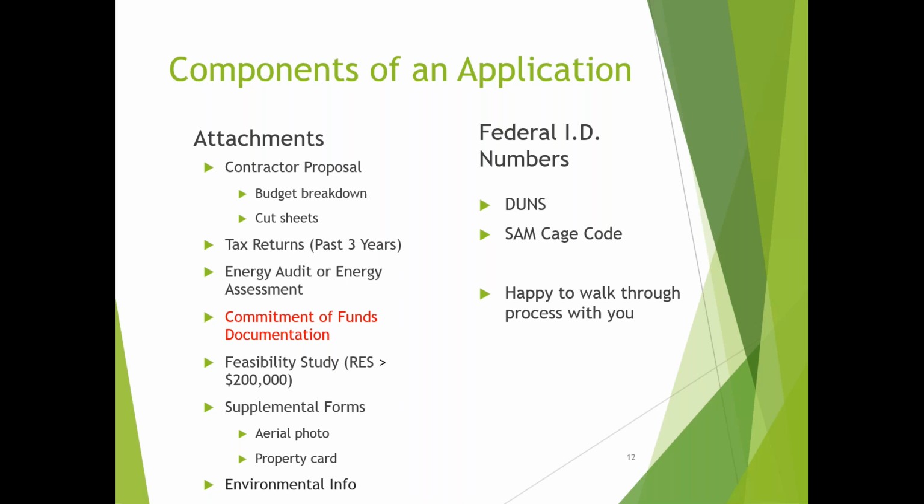If you're doing a renewable energy project that costs more than $200,000, which for this round, hopefully you won't be, you need a feasibility study, which is a more involved and fancier version of an audit. And you'll also need to submit some supplemental forms. All the supplemental forms are bundled together with the application package right now, but we're going to talk about a couple of them in more detail.